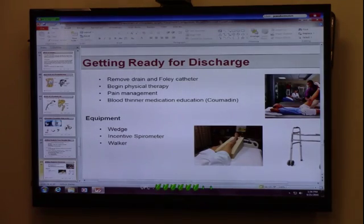You're going to begin some physical therapy. They'll come to your room 1 to 2 times a day. They'll make sure that you understand everything that's required. Pain management. We want to make sure that your pain is under control. And then education about the blood thinner that you're on. Now, the physical therapy, the pain management, and the blood thinner education, those are very important things. Those are criteria that we kind of watch for before we actually discharge you.